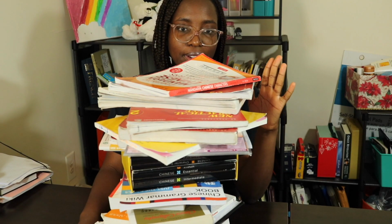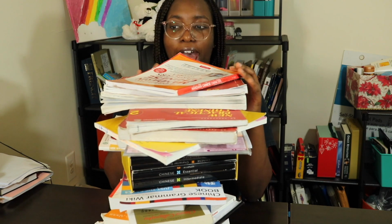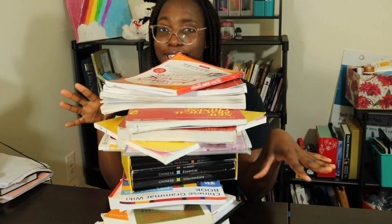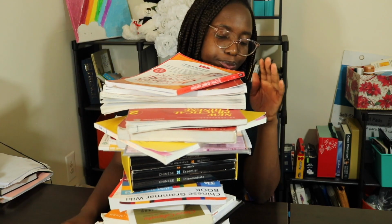These are all the Chinese books that I have, and it's like a huge mountain. When it's on the shelf, it doesn't look like a lot, but it is a lot. I'm pretty sure most of you have more than this, but this is a lot for me, and I feel like I should weigh the books. I'm gonna do that after I finish filming, since I'm on a momentum now, probably after the video.